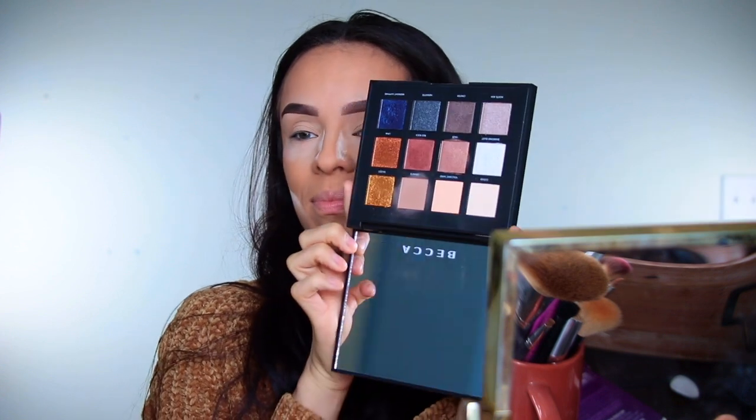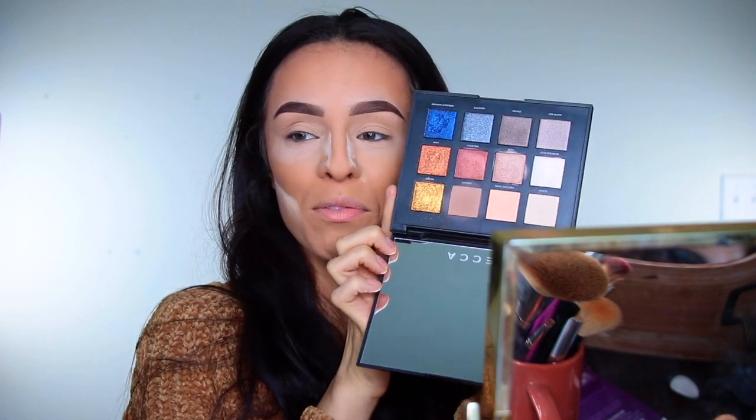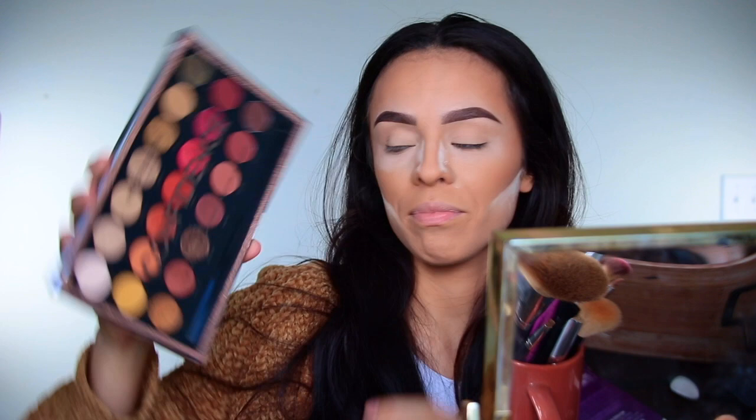I love them. And then another thing that she got me is the Becca Volcano Goddess eyeshadow. I'm trying to open it. This palette is like so freaking pretty. These shimmers are like pressed glitter. They're so gorgeous.